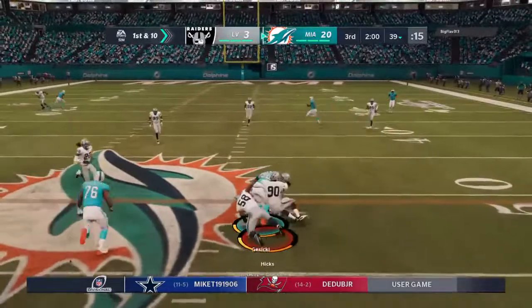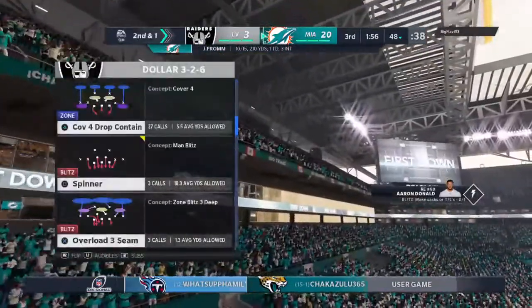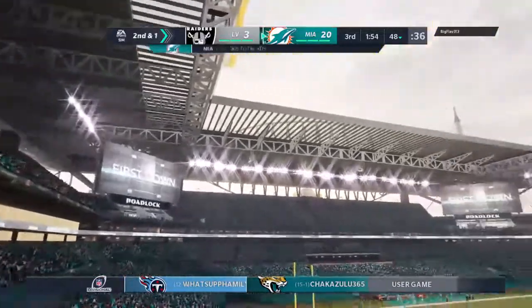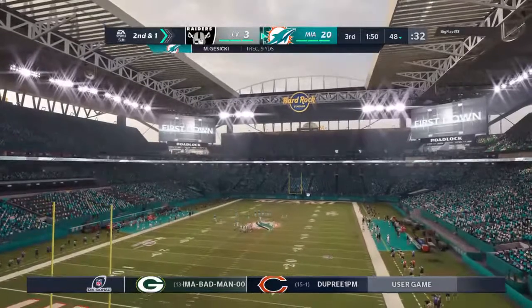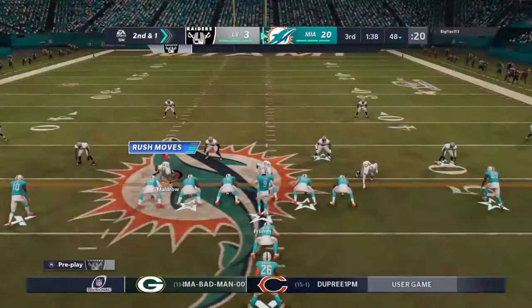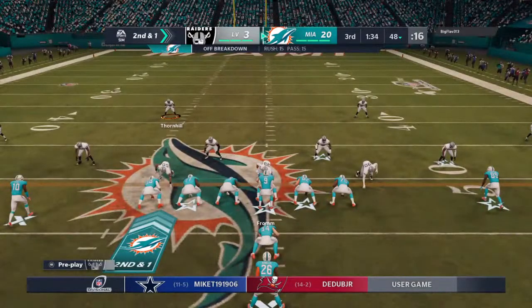Now an open man. That's the tight end, Gesicki. It's complete. And this will leave him a yard short. Nice pickup of 9 yards on first down. Now that's staying ahead of the chains. Really good pickup on first down, hitting the tight end there. Now it brings up a 2nd and manageable. Just found a hole in that zone.